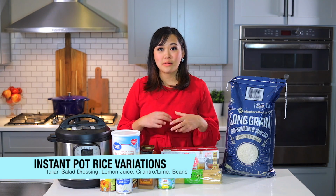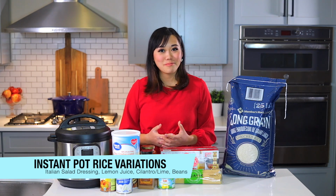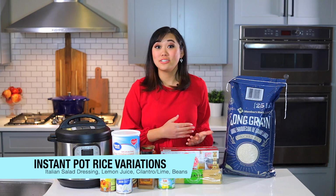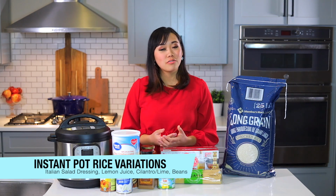You can use some lemon and lime juice and some cilantro to make a cilantro lime rice. You can add beans into the rice so you can cook it all up and make rice and beans. It's so versatile, but that's how you cook it. 2 minutes high pressure, 10-minute natural pressure release.